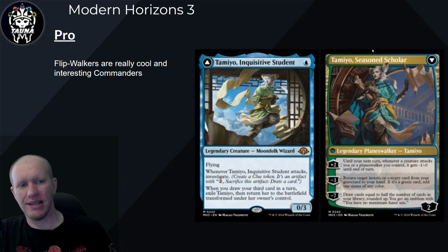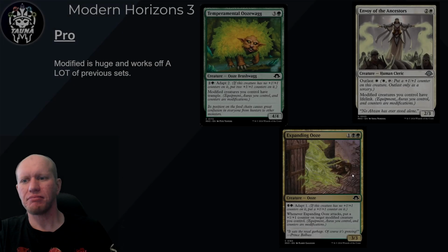The other thing is that they are 2 color. So like this one here, the Tameo on the other side is a Simic. She's green and blue. So therefore you can use her as a Simic commander.